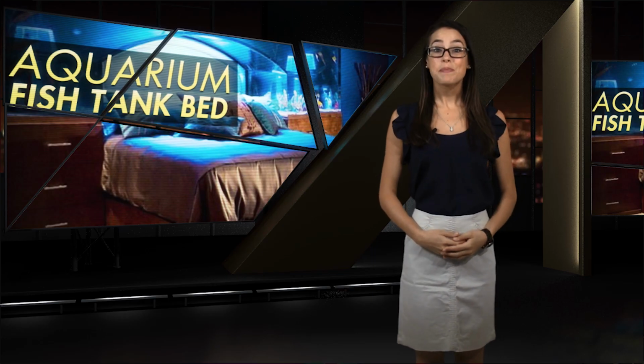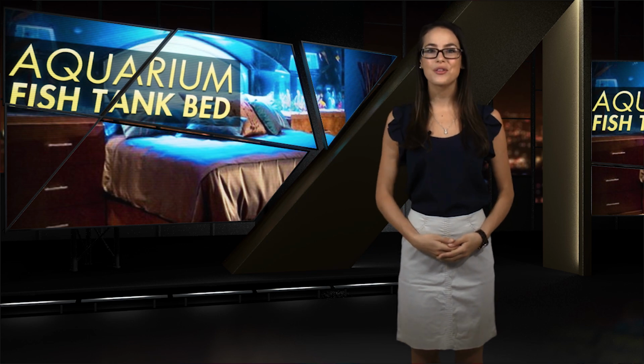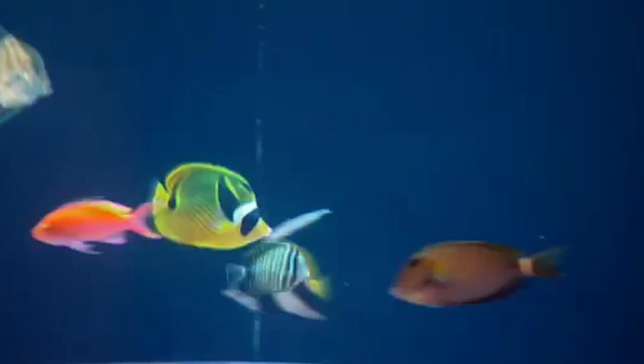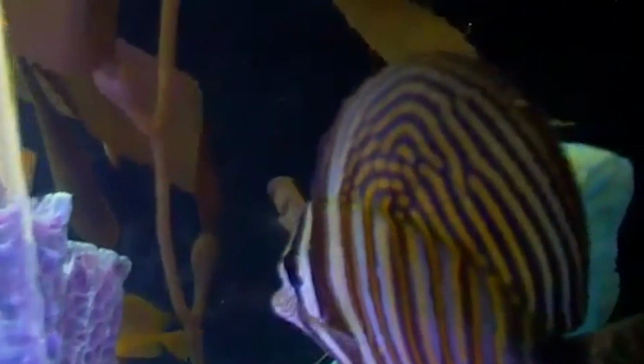And finally, speaking of underwater visuals, how would you like to unwind with the feeling of being submerged below the sea, surrounded by beautiful marine wildlife as you drift off to sleep? Well, you absolutely can with a 650-gallon aquarium headboard from acrylic tank manufacturers.